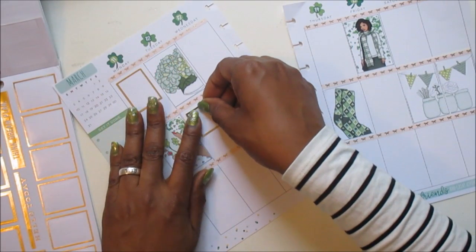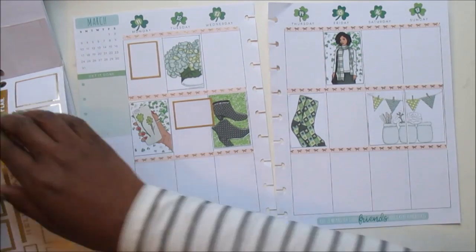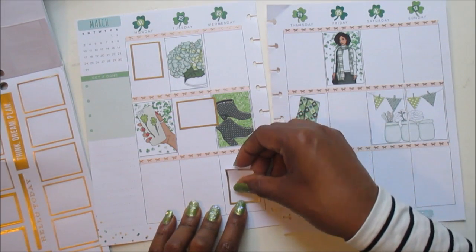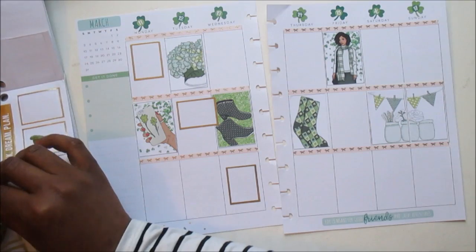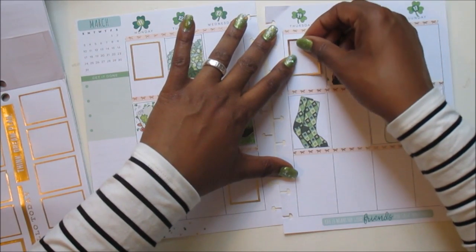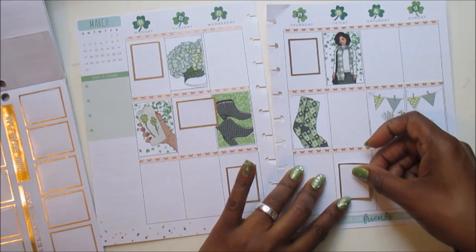Putting these boxes on straight is not an easy task, especially when I'm sitting trying to get this camera angle right. So let's see here. I think I'll put a box here at the bottom just to kind of mix things up. And I think I'll put one here at the top. And then I'll put another one down here at the bottom.